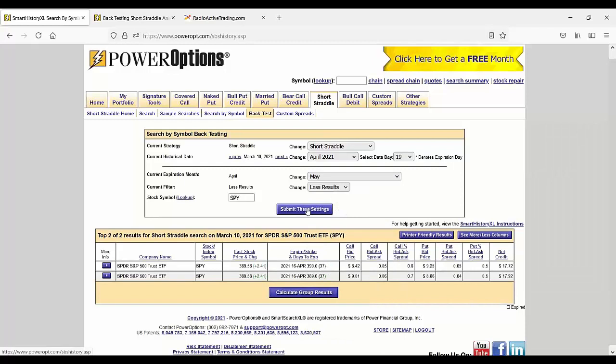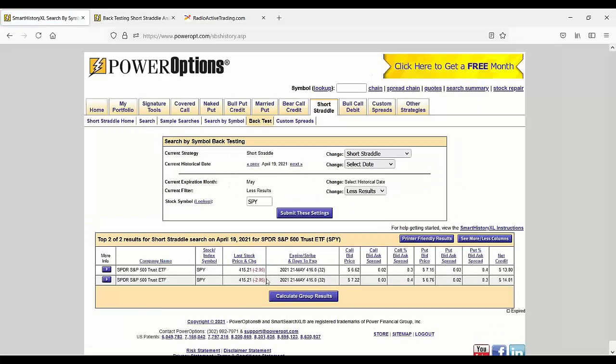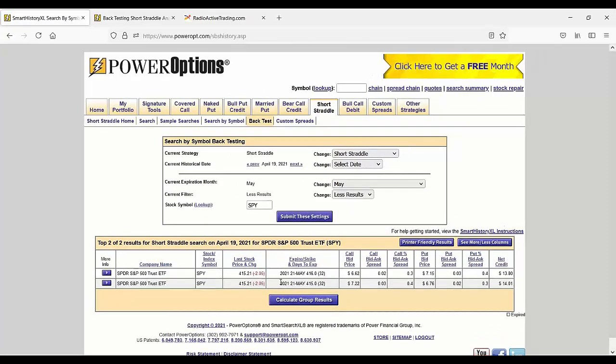we go to May. So our 419 to 519, or is it 520? We'll find out in a second here. There we go. It's at 415.21. We'll stick with the 415s, little higher net credit. So this would have been the 415s for 21st of May. And I'm sorry, 415 strike, and we would have gotten 1401.